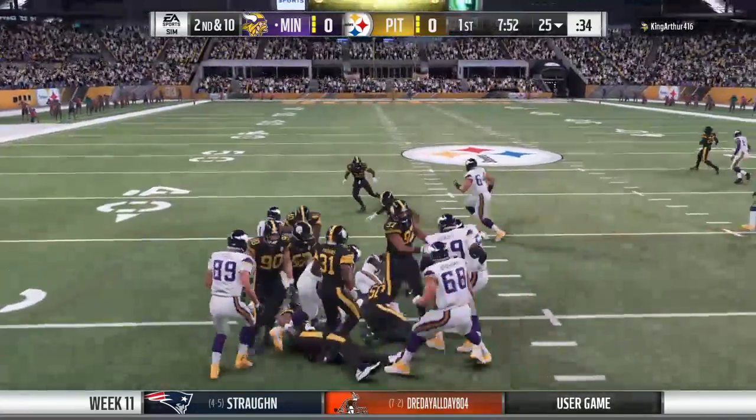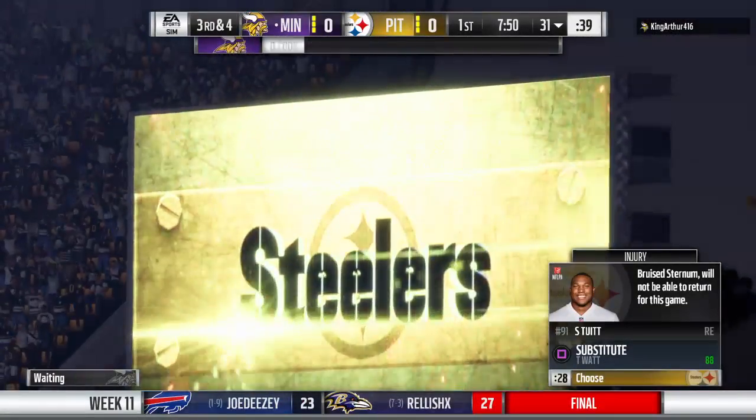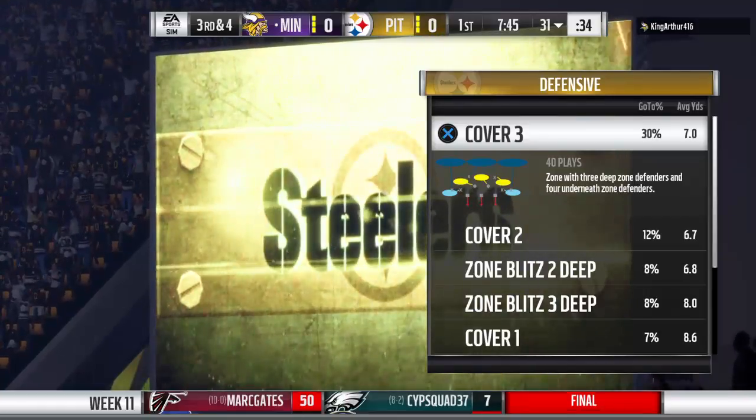The first carry now for Dalvin Cook. And he'll wind up with about 6, up past the 30 to the 31. And there's a run to be happy with. Good, solid yardage. He'll take that anytime you hand the ball to a back.